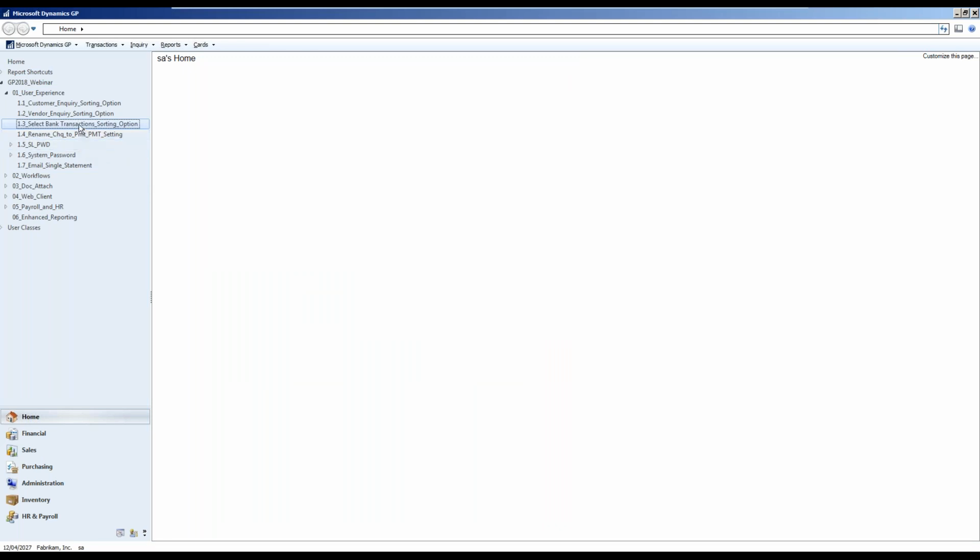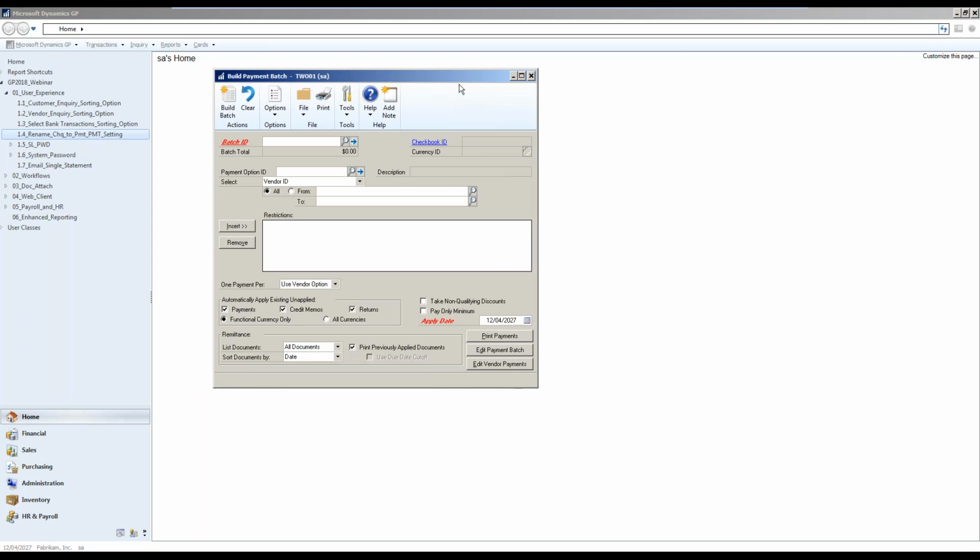Another new item Microsoft put to the table is that not everybody makes check payments anymore. They make payments via other options, so it could be EFTs, direct deposits, or whatever the case is. But what used to happen is when you tried to pay a vendor, your screen would come up as a check payment, and you're not doing a check payment. So Microsoft has renamed everything that says check to payment. On the screen I've got up, instead of build check batch, it now says build payment batch. At the bottom right, you've got your print payments.